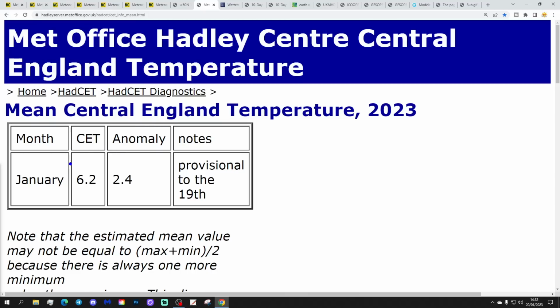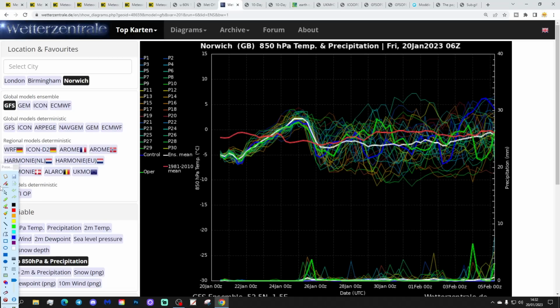Central temperature continues to come down. CET is currently standing at 6.2, which is 2.4 to 2.5 degrees above average, as of the 19th. That will carry on coming down because we're in for some cold nights over this weekend into the beginning of next week. Could be lots of frost to come, so that will carry on dropping into the 5s in the coming nights.